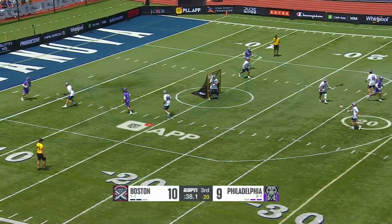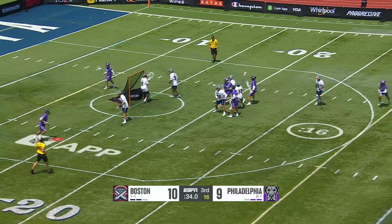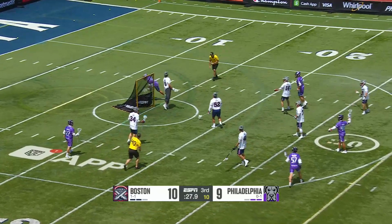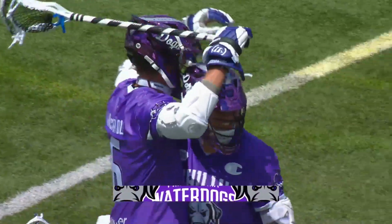The truth, one goal game, chance to tie. Sowers from X. Sowers, McArdle, why not? Rinse, repeat, re-rack, we're tied at 10.